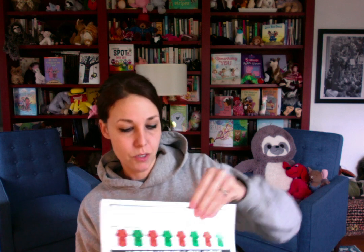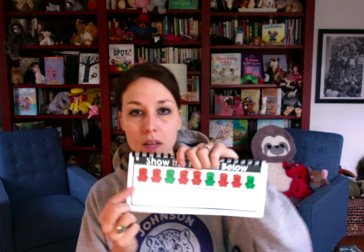Then the patterns get harder. This is called an A-B pattern. If you named the yellow guy A and the blue guy B, every time you got to a yellow, you would say A. So A, he's B, he's back to A, he's back to B. This is one of the simpler patterns, the A-B. Here's another A-B. Remember, if we name the orange one A and the green one B, we'd say A, B, A, B.